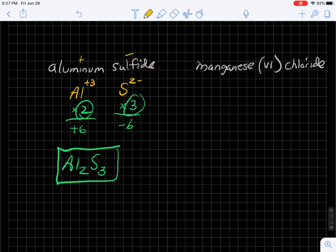Again, transition element. Thank you for telling us the charge. You made it easy. It's positive 6 on the manganese. I look up Mn for manganese, not Mg, because I'm not a noob. And I put positive 6 next to the manganese.